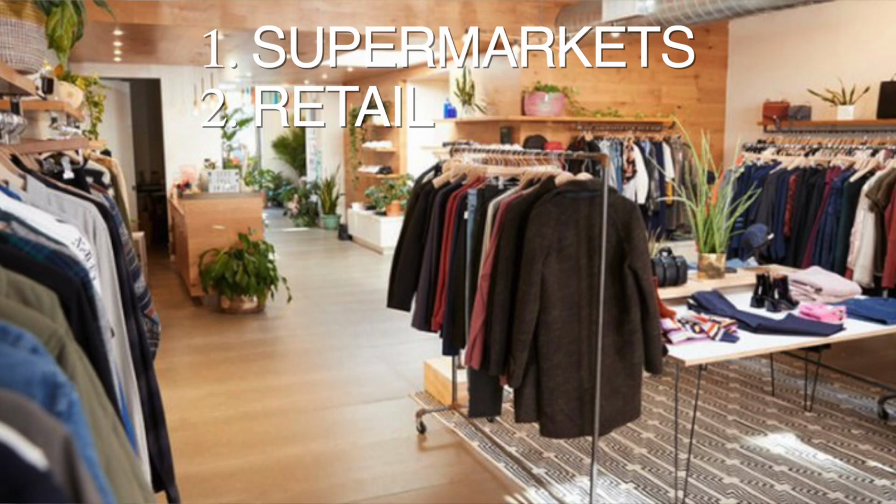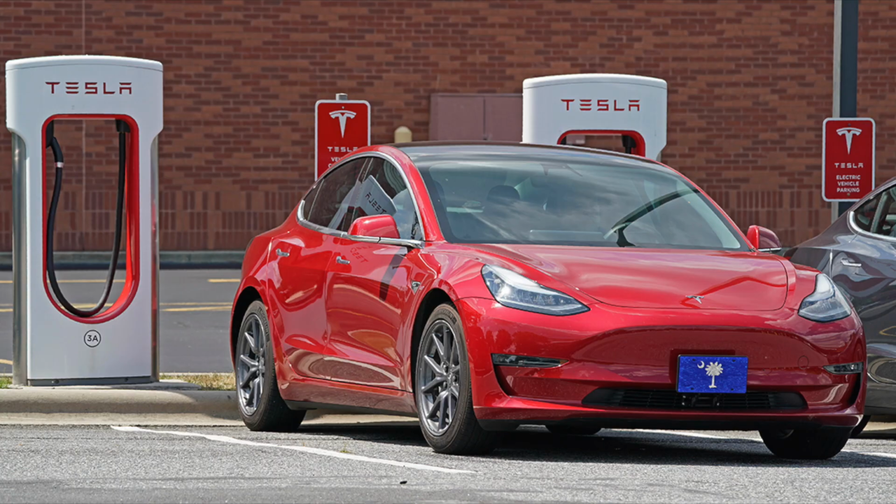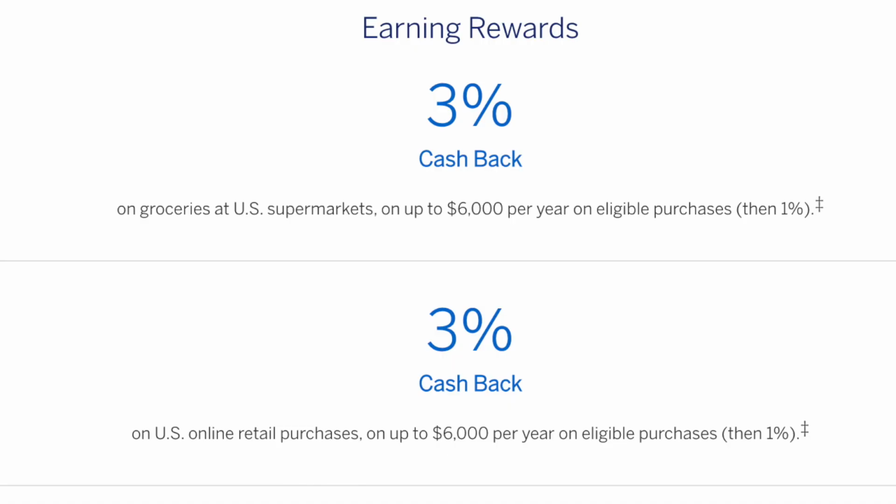The cashback is in 3 primary categories. It's gonna be in supermarkets, retail purchases, and gas stations. Think everyday categories, which is what they're trying to get at with this card. Everyday categories like gas. If you need to purchase gas for your car, if you don't have a Tesla or some sort of other EV car, then that's gonna require you to have gas in it. So that's a big perk. Also, supermarkets, so we're talking grocery stores. That's gonna allow you to be able to get that 3% cash back on up to $6,000 in purchases every year on those everyday categories.